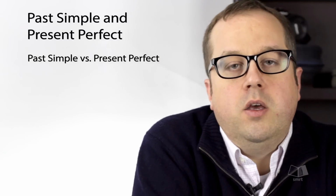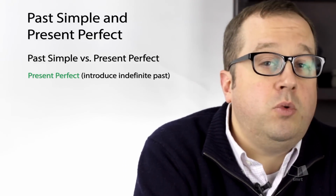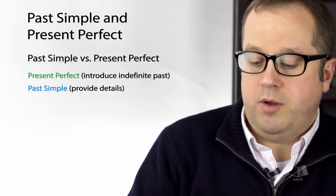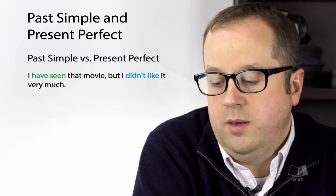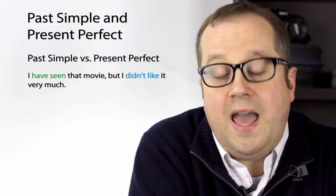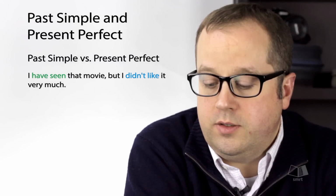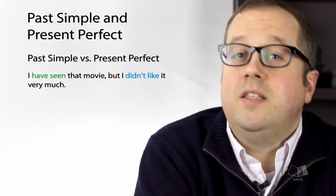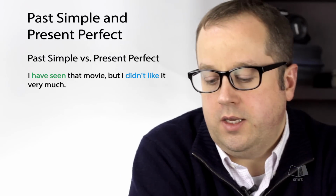Okay, now, often we use the present perfect to introduce the indefinite past, and then we'll use past simple to give details about that time. So look at this example. I have seen that movie, but I didn't like it very much. The have seen is present perfect. That's telling you that I had the experience. But the didn't like it is the details, why I didn't, or that I didn't like it. Yes, I've seen it, but I didn't really like it.